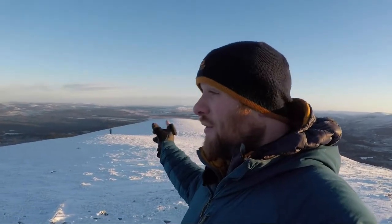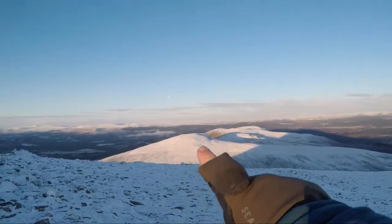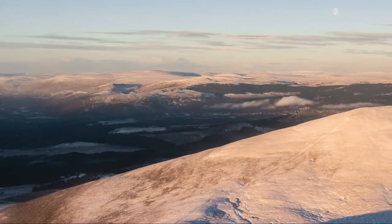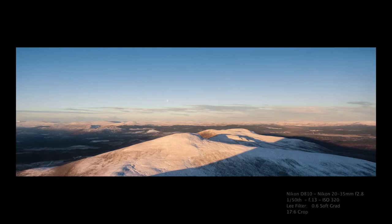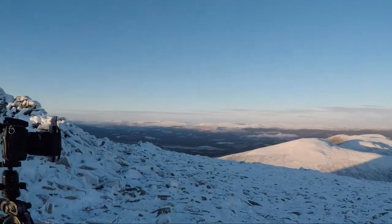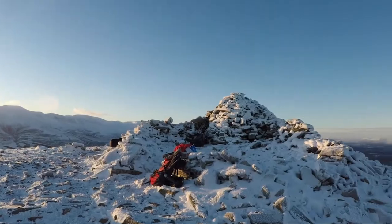Joe's just coming back up the hill from the other side as well, but this composition here just in front of me is absolutely stunning. It's just a second hill here in the valley. Just looks beautiful. Cairn up here, all our gear slowly freezing.